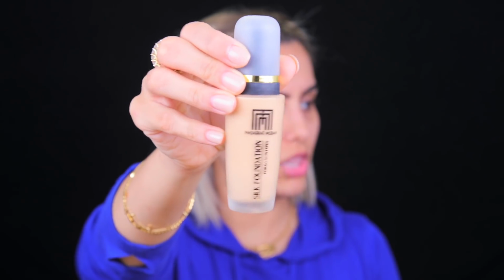This is what it looks like, and I'm just gonna shake it up. I'm just gonna pour some on the back of my hand like I normally do. I hope the color matches. I feel like it will. If anything, I'll make it work. It smells a little chemically, but I'm sure most of my foundations smell like that. I'm gonna blend this out. I need a close-up of this, so let me see how it's looking.